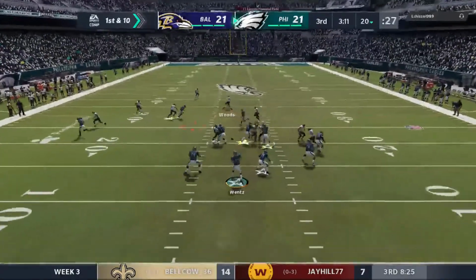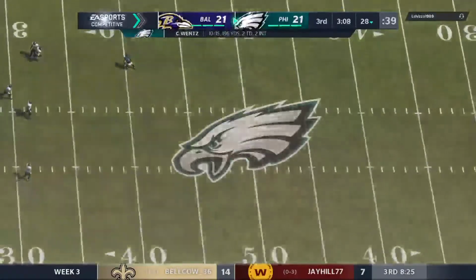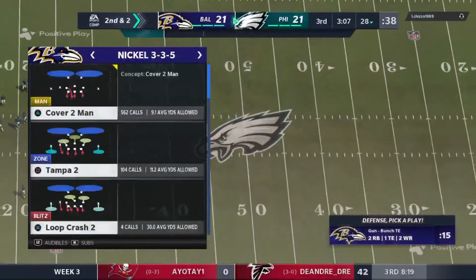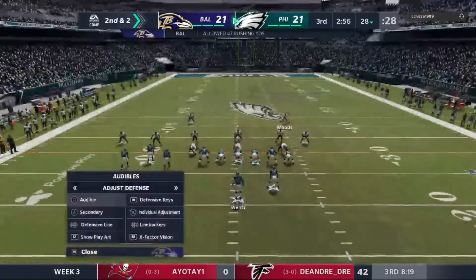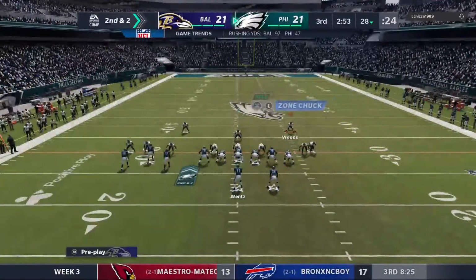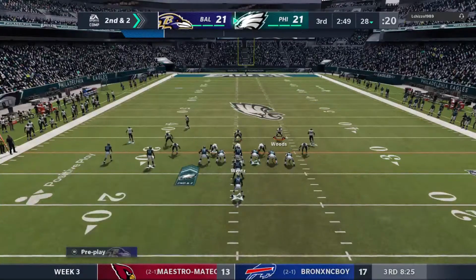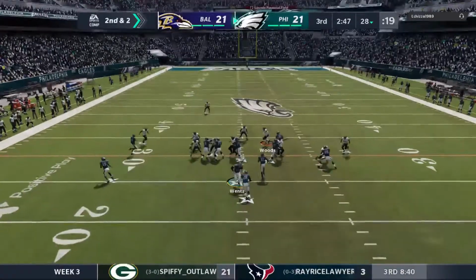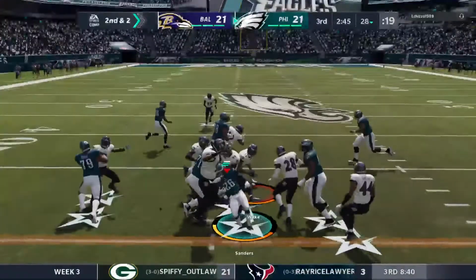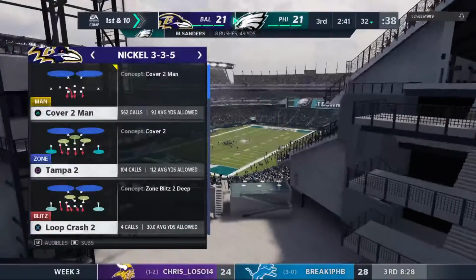So after the INT, here's Wentz. This is complete to Watkins on a slant. And the result here, a pickup of 8. Leaves him with 2 to go on 2nd down. A good pickup there. 8 yards on the first down completion. The 28-yard line. They'll run with Sanders. And he's able to get out to the 32, brought down there.